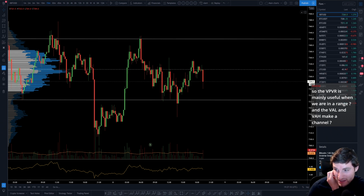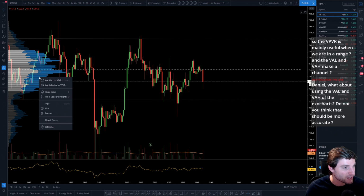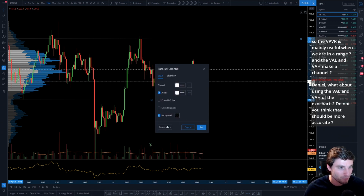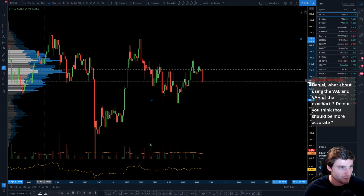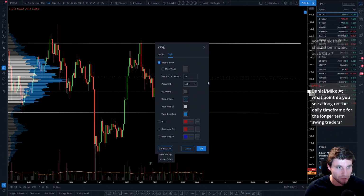A pity VPVR can't have templates that we can save. What you can do is double click and then make your settings. Put in the settings and then save as default. That is what I do anyway. Put in your manual settings, double click on it, put in your settings, and then template, save as. I clicked on parallel channel. This is then going to save it as the default, and it will always come up with those settings. That's what you need to do for that.